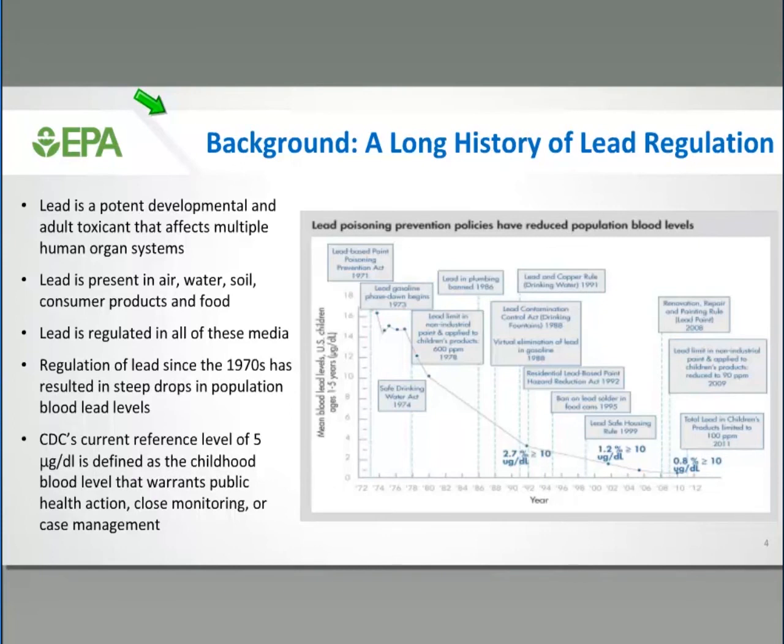We know that lead is a potent developmental and adult toxicant. Regulation of lead since the 1970s has resulted in steep drops in population blood lead levels. CDC's current reference level of 5 micrograms per deciliter is defined as that level that warrants public health action, and it's based on some of our population estimates of blood lead level.